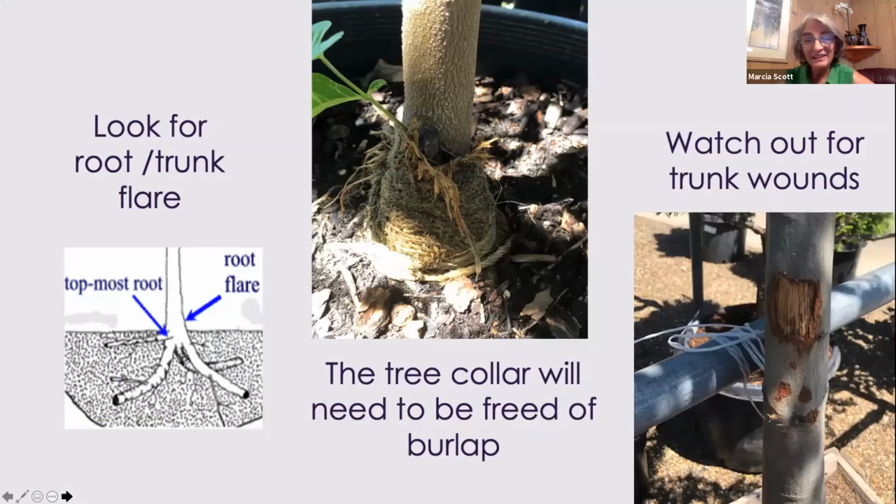And lastly, you're going to watch out for trunk wounds. Bark wounds are not great purchases. They're not always a bad thing, but they can indicate other problematic issues.